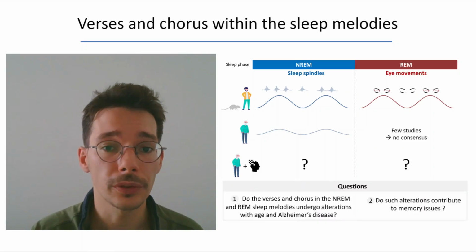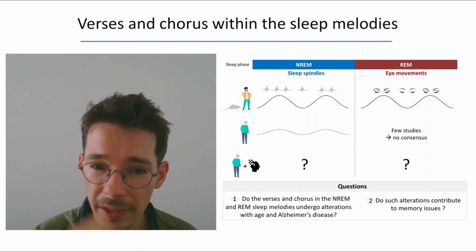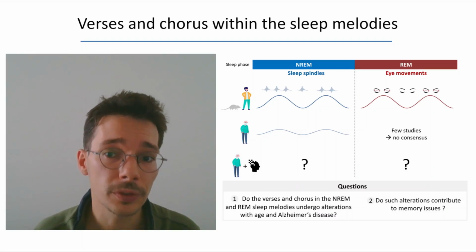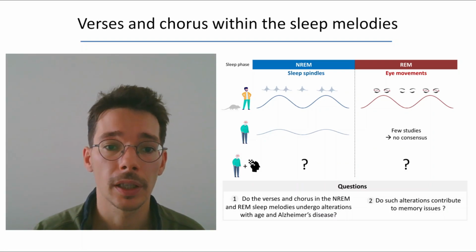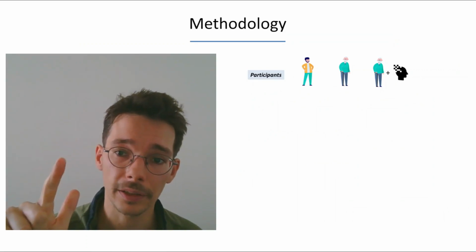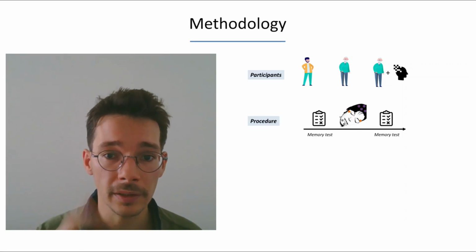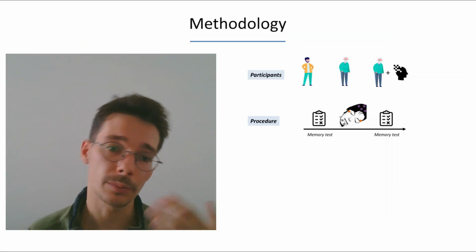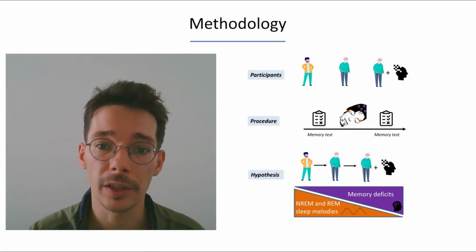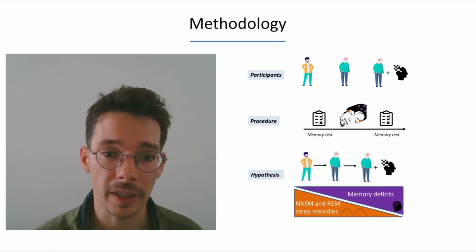For instance, I want to know if the verses and chorus of non-REM and REM sleep melodies undergo specific alterations with Alzheimer's disease, and if such alterations could contribute to memory issues in this population. So to do so, we will recruit three groups of participants: young adults, healthy elderly, and patients with Alzheimer's disease. We will monitor the sleep during one night in the lab, and I will perform a memory task before and after sleep. We will compare the structure of the non-REM and REM sleep melodies, which we will relate to their memory consolidation in the memory task.